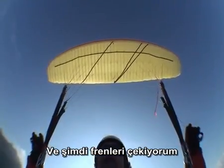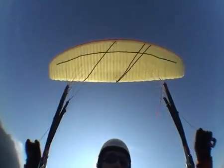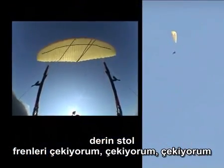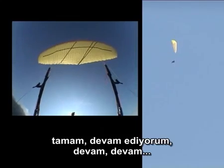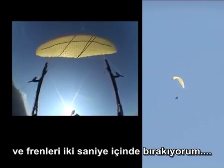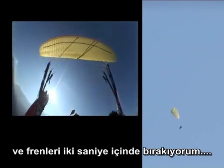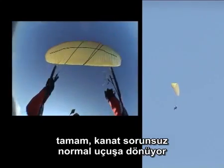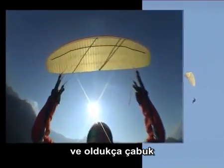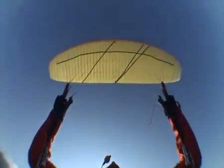And I pull down the brake and I search for the deep stall with the brake. Okay, I pull down. Okay, I continue. The glider begins to lose pressure. Okay, and I release in 2 seconds and stop. Okay, the glider recovers normal flight without a problem and very fast. Okay.